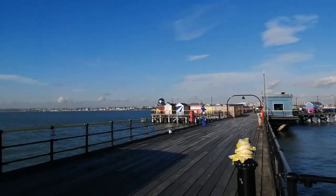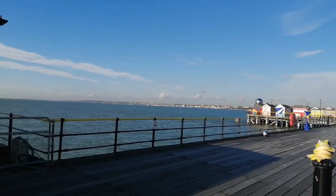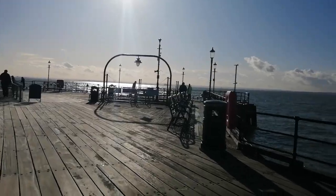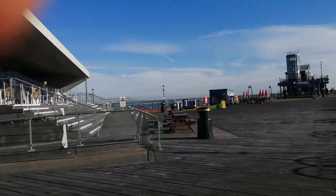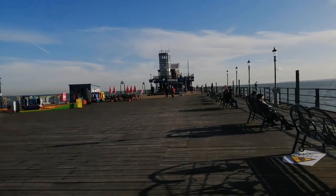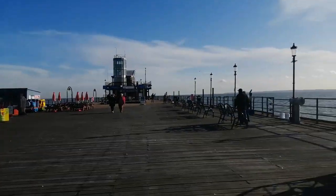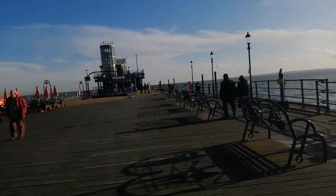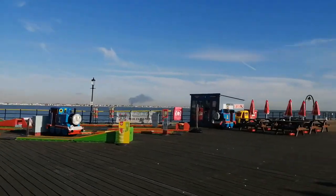Oh, it's well cold out here. My fingertips are like frigging ice blocks. Fishermen in the distance. I think it's £7 a day to fish on here. And there's the cafe. That's where I'm going. Well, this is near enough the end of the pier. That's the lifeboat. It is freezing. Another fisherman down there in the distance. And that black smoke is the fire. Burn it down.